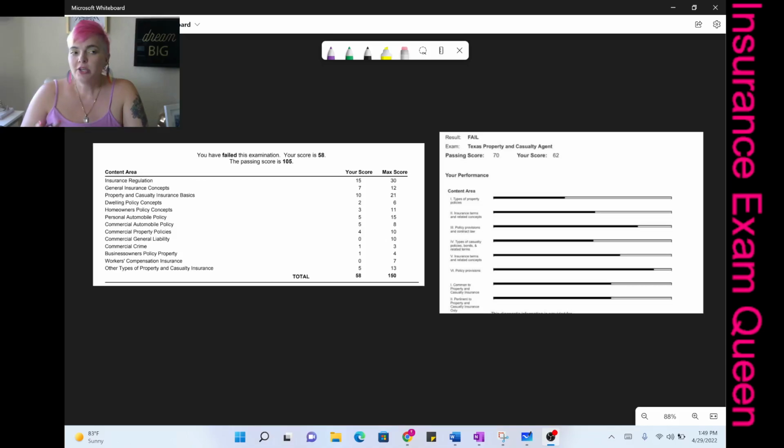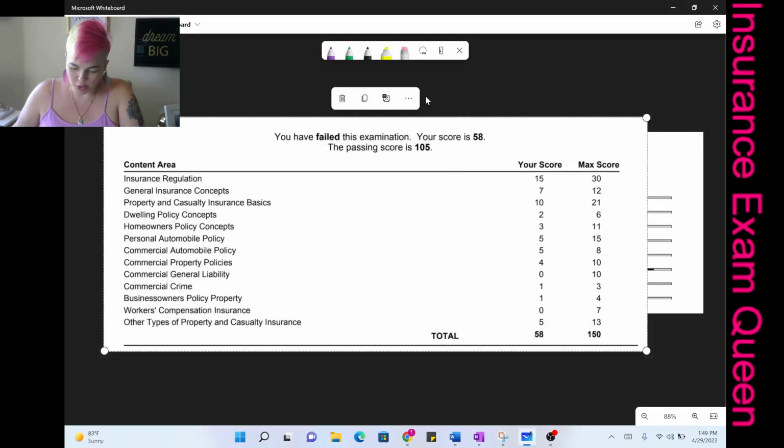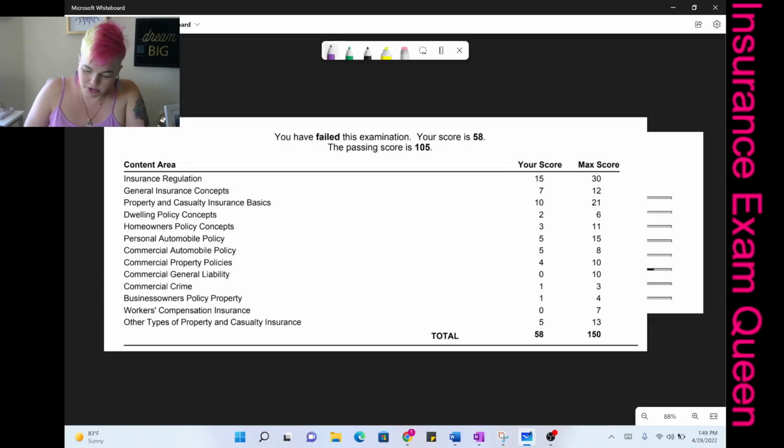There are generally two different types of reports depending on your state test provider, and these are the two most common ones. This one is definitely the easiest one, so let's take a look at this one first. If this is your score report, all you need to do is just the math.